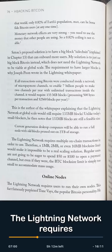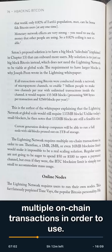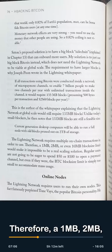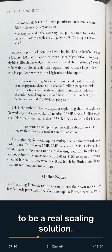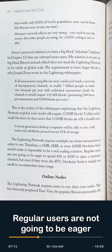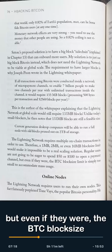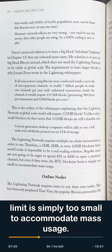The Lightning Network requires multiple on-chain transactions in order to use. Therefore, a 1 megabyte, 2 megabyte, or even 10 megabyte block size limit would make it impossible to be a real scaling solution. Regular users are not going to be eager to spend $50 or $100 to open a payment channel, but even if they were, the BTC block size limit is simply too small to accommodate mass usage.